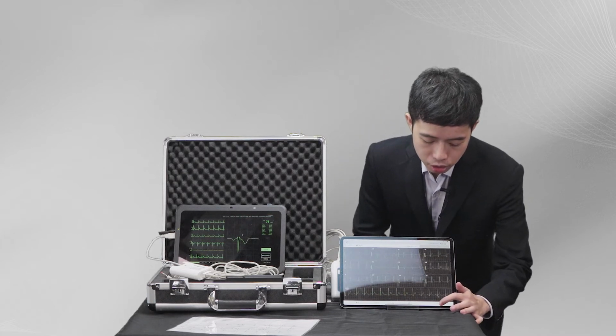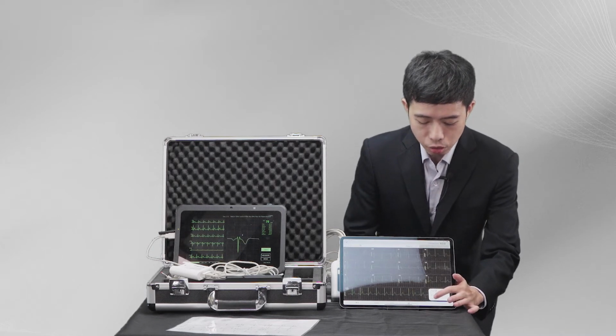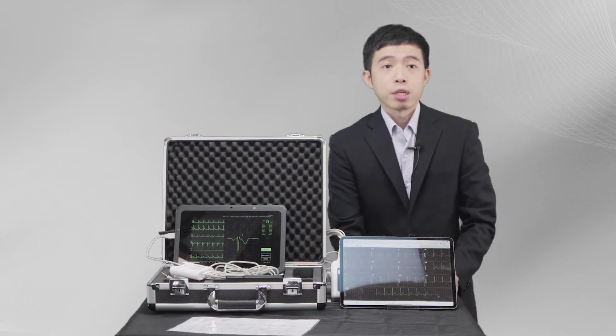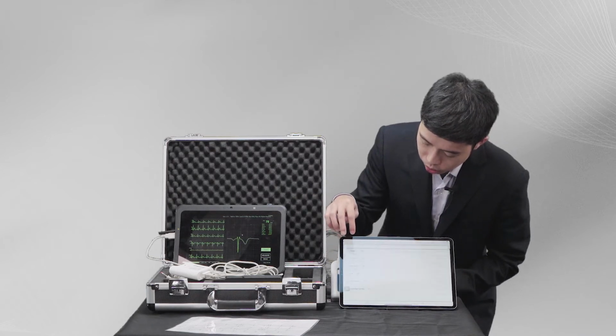Right here, you can find a button for the report format. So you can select the 4x3, 2x6, and 1x12 as your preference. And let's back to the ECG report.